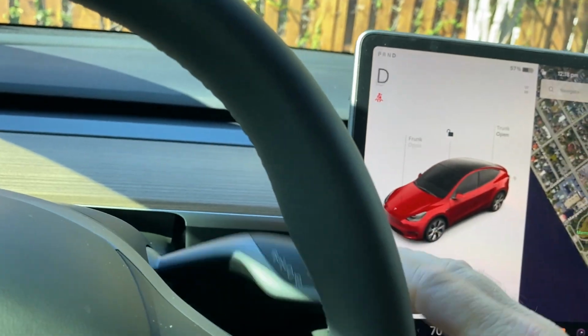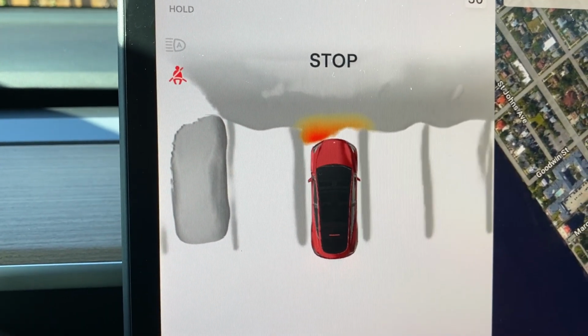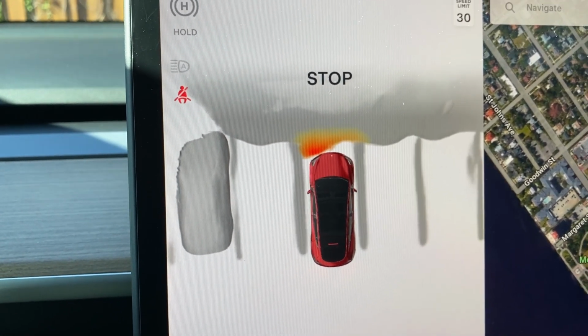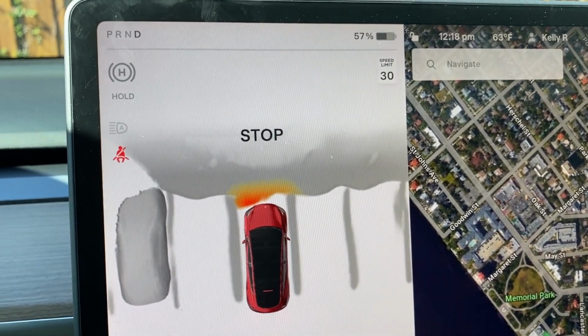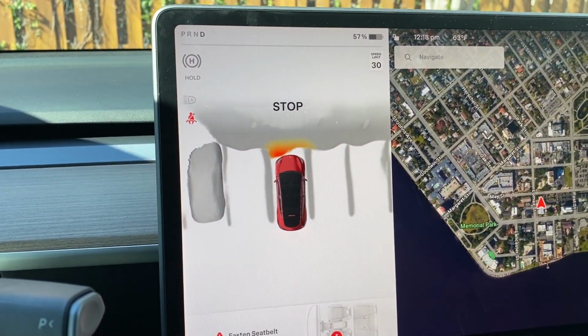I'm gonna put it in drive again. So it's still showing this red, like it doesn't know. I don't know what that means. That means it's not sure. Obviously it sees the car over there. So this is a little better. Not perfect.